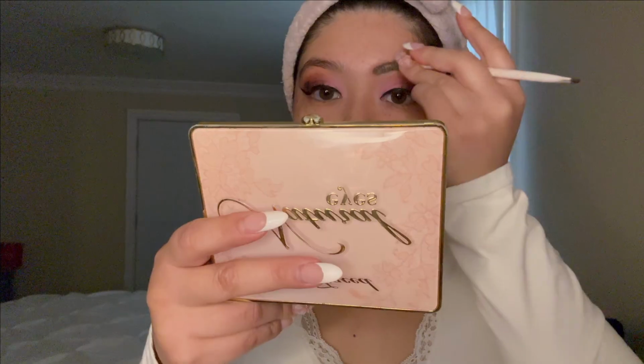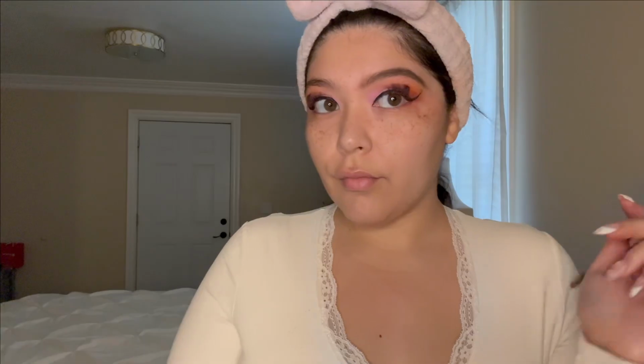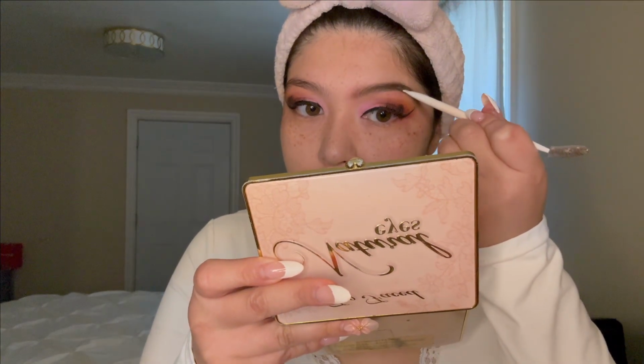Okay, we're gonna brush it out, but not too much either. See, if it were for me, I'd stop right there. I think in the front a little bit, it's still a little bit more faded. Okay, it's starting to come together. Do you guys see the difference already?